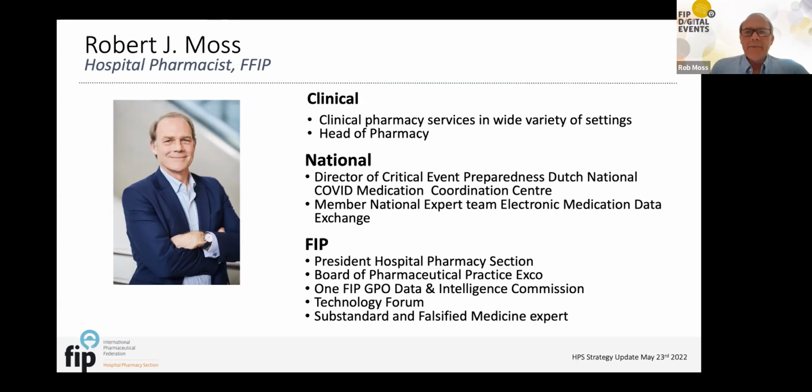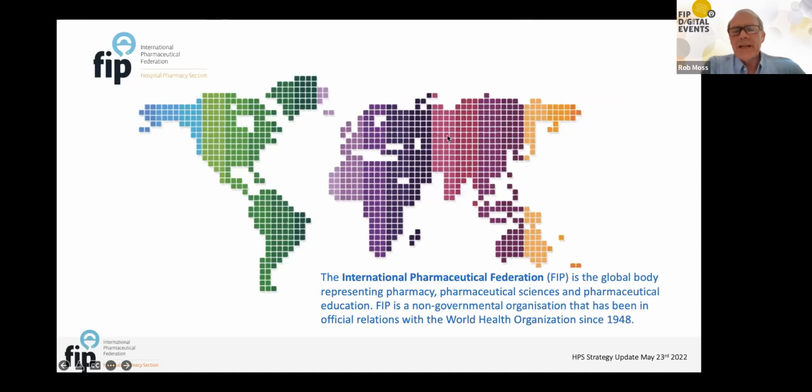So the idea about this presentation is to really get you into the setting of a hospital pharmacy section and why we are updating our strategy. And of course it is in part because you regularly do update your strategy, but it's also to really show you where we fit in as a hospital pharmacy section and what's going on within FIP that makes it more urgent to have an update of our strategy session.